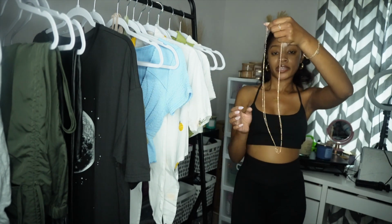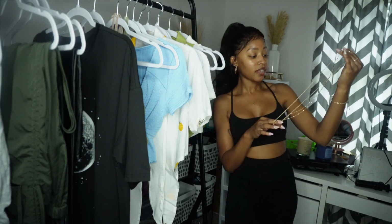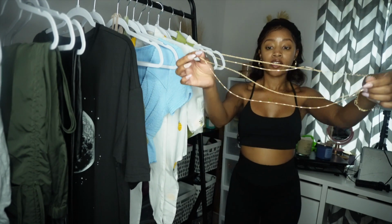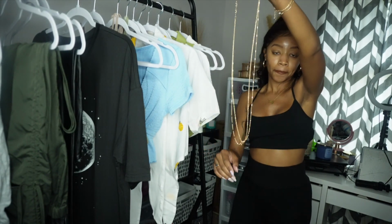And I guess it can be worn like that. It can be worn as a necklace. We'll see however I decide to style it. But yeah, that's that. Hopefully you guys can see that detail of the two chains.